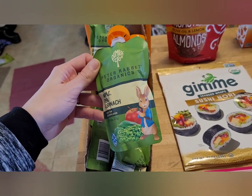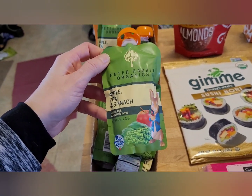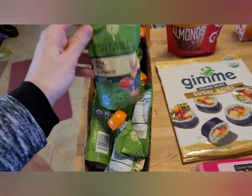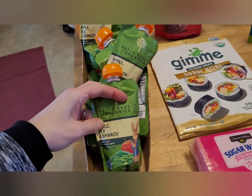So the last time I picked these up, my daughter was just in love with the fact that Peter Rabbit was on there. We have an audiobook of Peter Rabbit, and she just loves it. So the apple, pea, and spinach, and she likes those. So yeah, we did some of those.